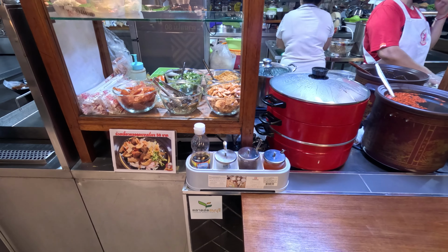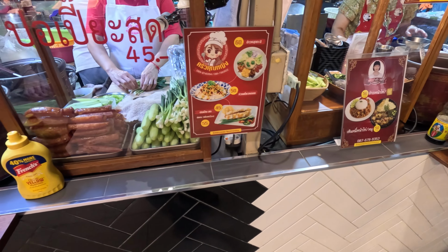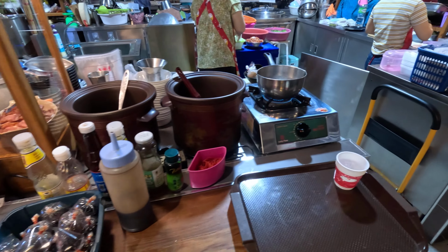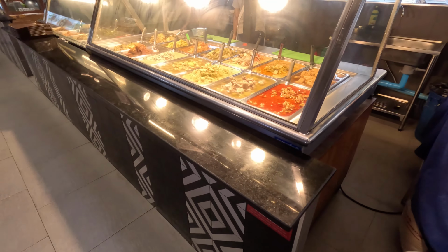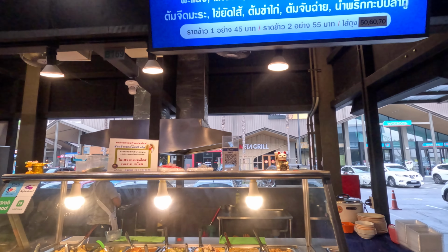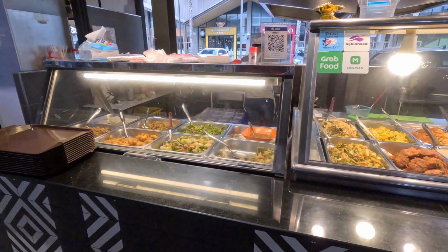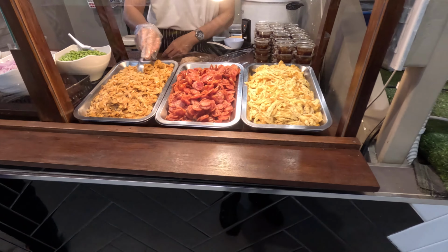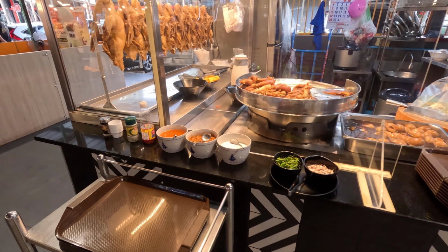Noodle, Chinese style. Chicken rice, pork rice. Oh, this one is nice. The name is Mr. Pinto. I'll come back and buy some food from this shop. Rice with shrimp paste. Stew pork leg and also duck.